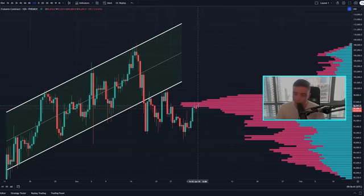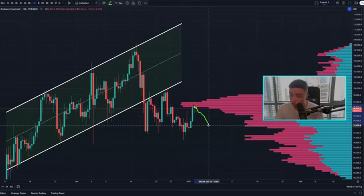And so for now, while the price is not yet confirmed to break out above 98,000, there's still, of course, the possibility we could see another short-term rejection here, in which case we still should find a lot of support at roughly around 92,000, give or take.